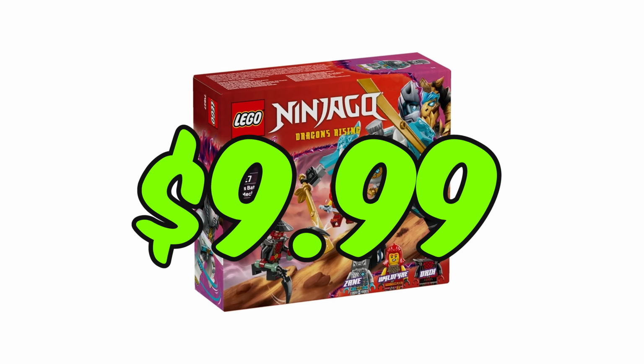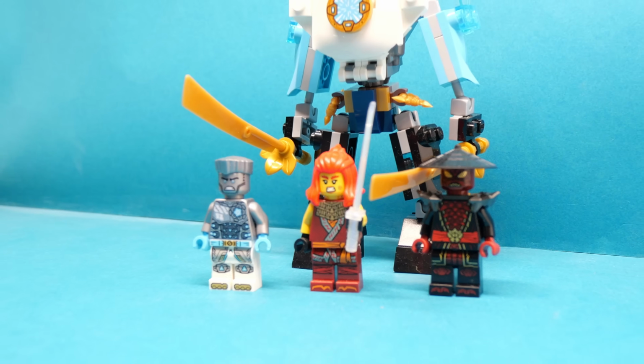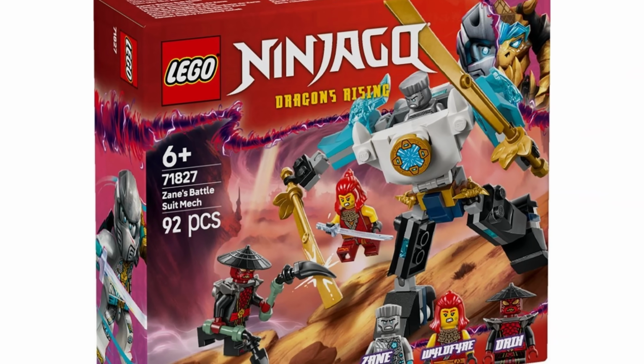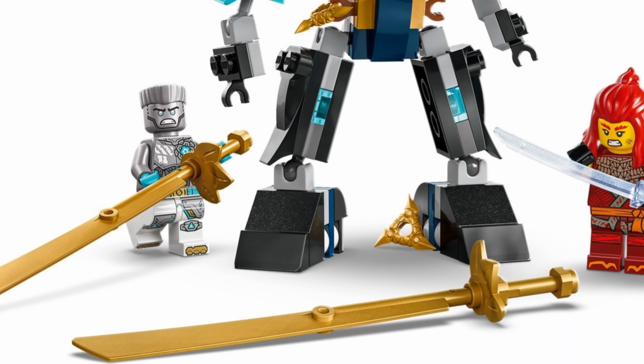This set retails for $9.99 in the US, which still feels a bit high, but I was able to get it for $10 here in Australia, which is only around $6.50 in the US. And I'm sure that no matter where you are, you will be able to find this for a good price. This set is absolutely essential to any Ninjago fan this year.